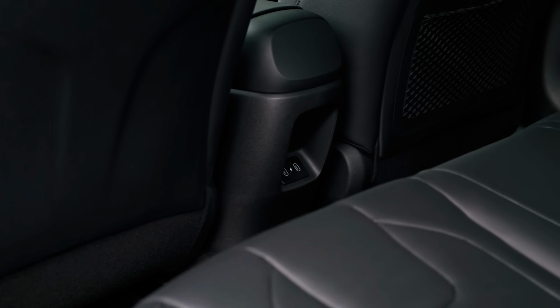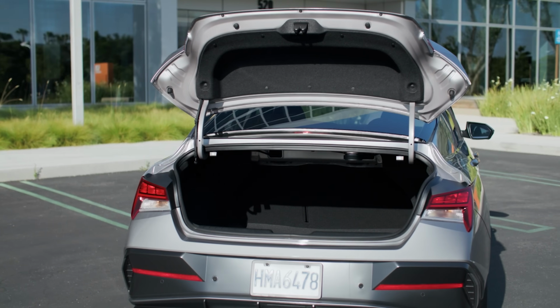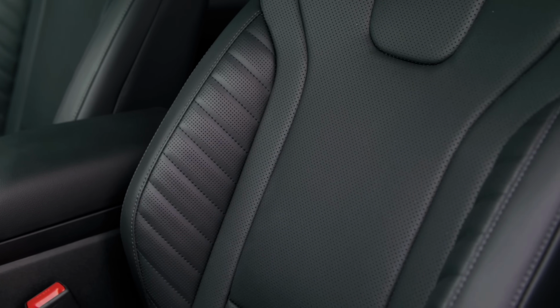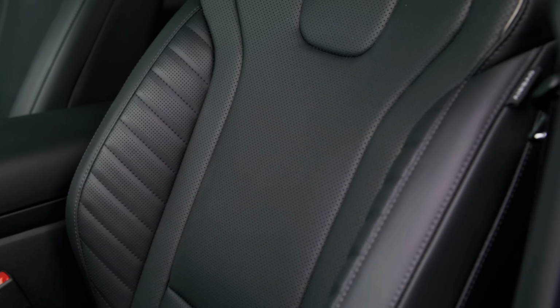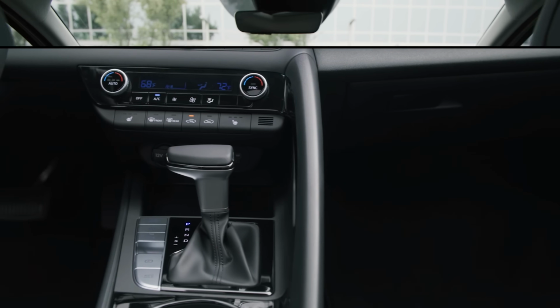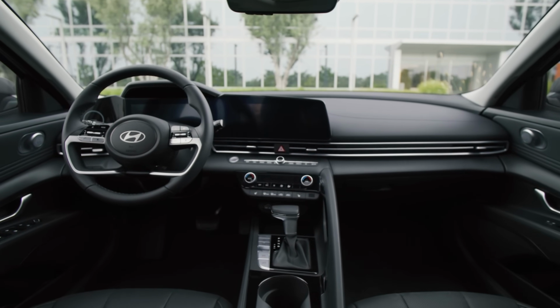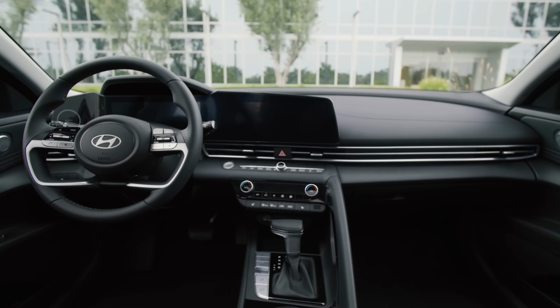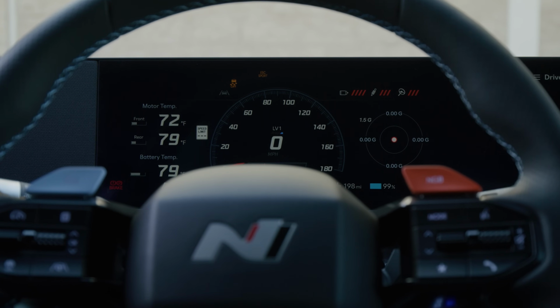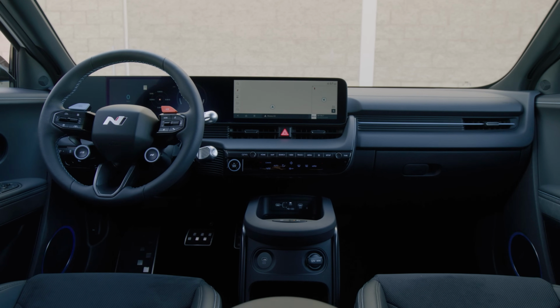There is a generous amount of legroom in the back, plus an equally spacious trunk. Premium cloth seats come standard, but you can upgrade to the leather-like H-Tech seats on upper trims. Also available are heated and ventilated front seats and dual automatic climate control. The base SE features a standard 8-inch touchscreen and wireless smartphone connectivity, but every other trim goes way bigger with a 10.25-inch digital gauge cluster and an infotainment screen of equal size.